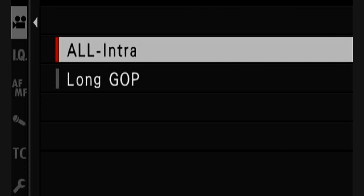I prefer setting mine to long GOP since recording 60 frames per second in All-Intra is not possible anyway. And so far as the quality is concerned, I haven't really noticed a significant difference.